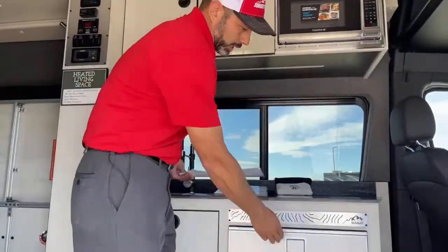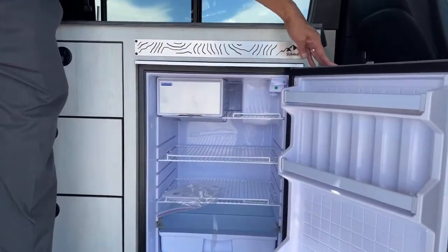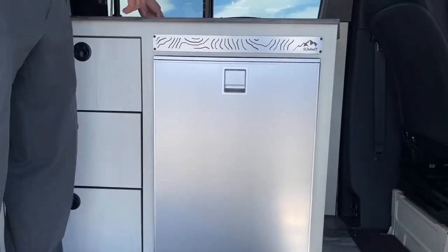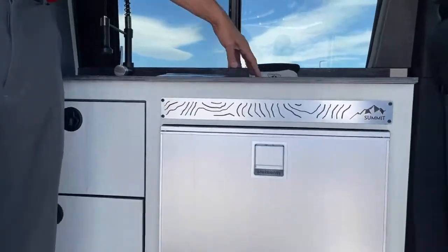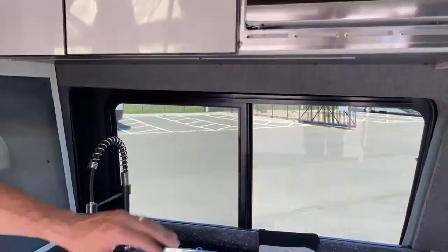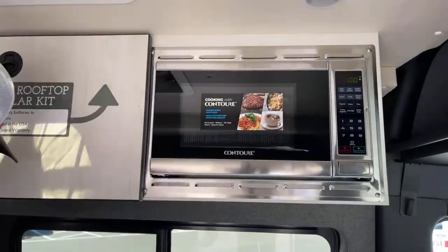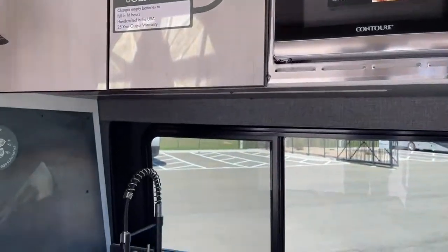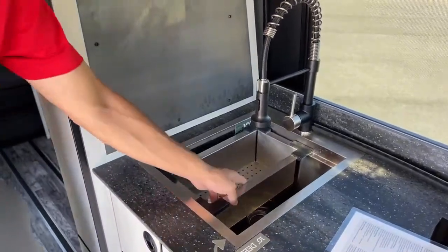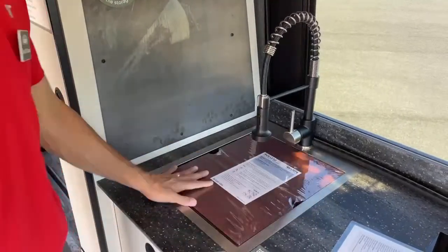All right, I want to point out we have a really nice size fridge here. This is actually a little bigger than most in small vans. Got an induction cooktop right up here and a microwave. Not all of the B vans come with microwaves. That's really nice to have. You've got your 10-inch deep sink here with different accessories. Nice cutting board.